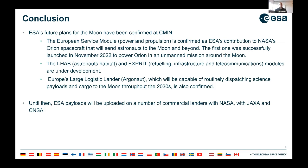Last but not least, and this is an important development for Moon exploration and for scientific experiments after 2030, that's the European Large Logistic Lander, Argonaut, which will be capable of routinely dispatching payloads and cargo to the Moon. It has a very large upload capability, up to 1.5 tons, and according to our plans, should be operational after 2030. Until 2030, as I said before, ESA payloads will have to be launched on a number of commercial landers in collaboration with NASA, with JAXA, and with the Chinese Space Administration.